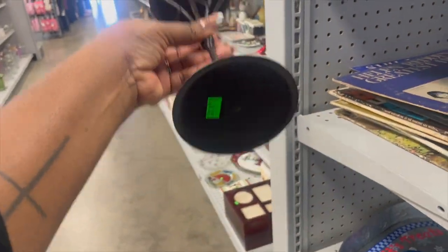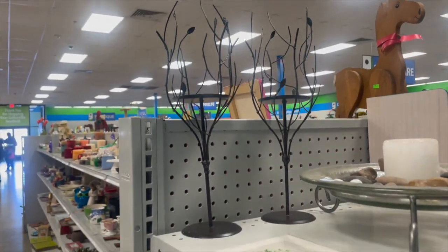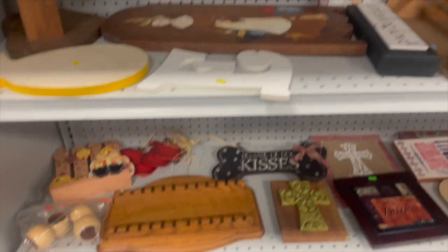I think it's safe to say I'm addicted to candle holders. These were adorable. I didn't catch the price of them. I think they were maybe $3.99, but so cute. They would have went perfect with my decor.